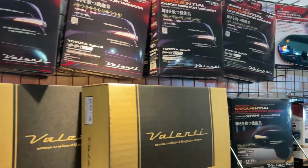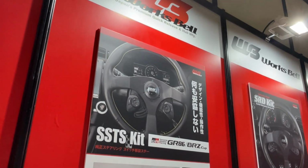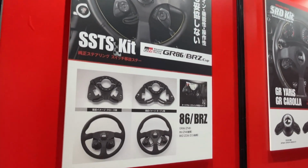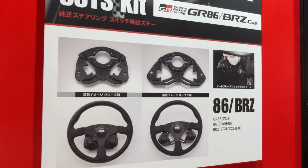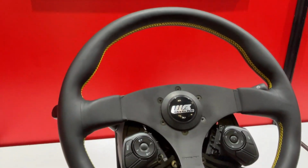And on the Works Bell booth, we still see the SSTS kit for the GR86 and BRZ. So there's nothing new about it. It's been out since the first generation 86 and BRZ.